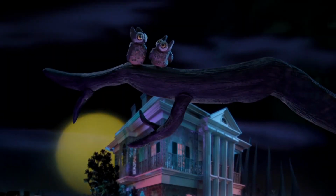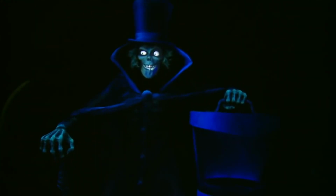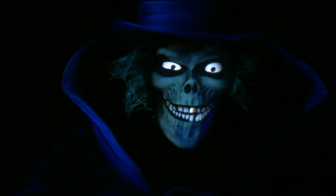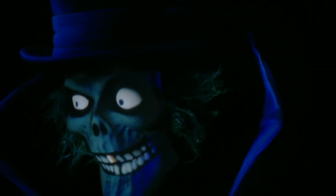For decades, the legend of the Hatbox Ghost continued to spread until 2015. That's when the Hatbox Ghost reappeared in the attic, practicing his terror with ghoulish delight. This wouldn't be the only ghost to rematerialize at the Haunted Mansion. Listen closely as I recount the mystery of Miss April December.